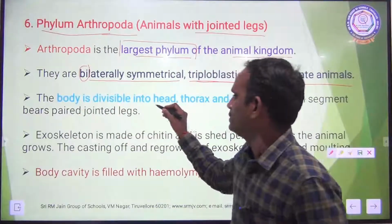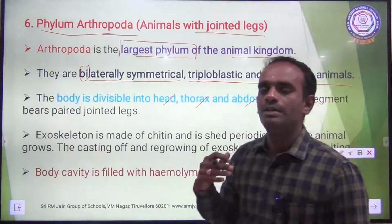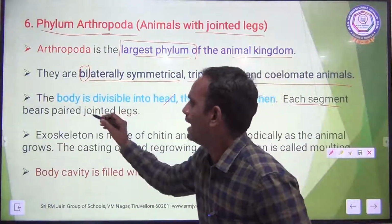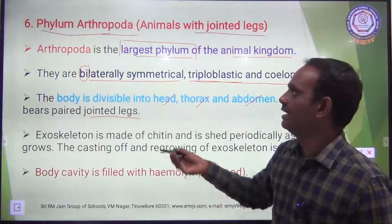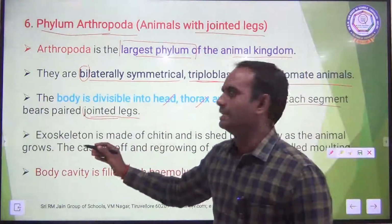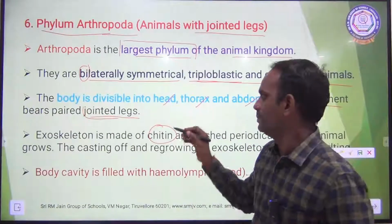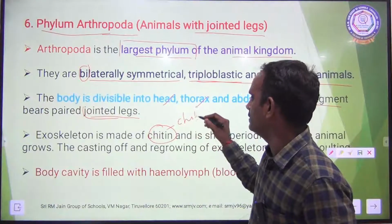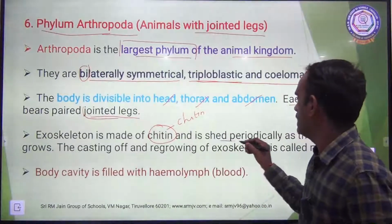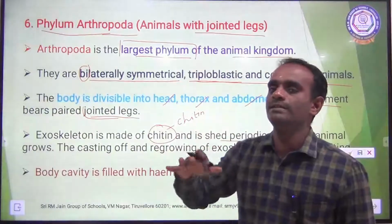The body is divided into head, thorax and abdomen. Each segment bears paired jointed legs. So I said already, Arthropoda means jointed legs. The exoskeleton is made up of chitin, C-H-I-T-I-N, pronounced chitin. Chitin is a polysaccharide. So the exoskeleton is made up of chitin and shed periodically as the animal grows. If the animal grows, automatically the exoskeleton is shed.